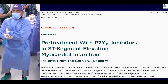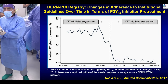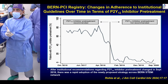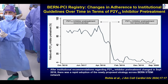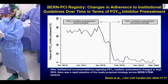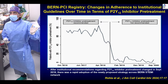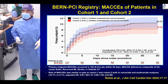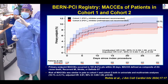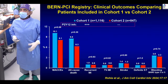And this is actually data from the Bern PCI registry. A few years ago, the guideline did change, so that it was no longer required to give every STEMI patient a P2Y12 inhibitor. That change in practice in the Bern PCI registry came in 2019. Before that, everybody used to get pre-treatment. After that, not getting pre-treatment. And basically what they found, pre and post, no difference. Rather, those not pre-treated had a lower event rate numerically, but no p-value difference.